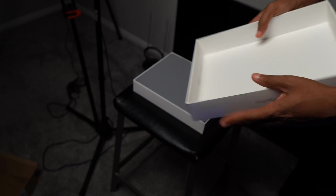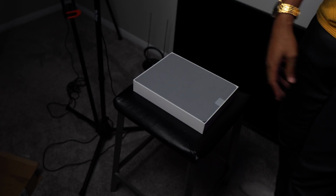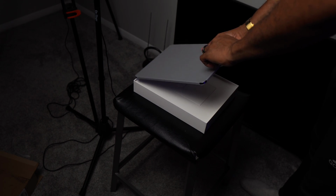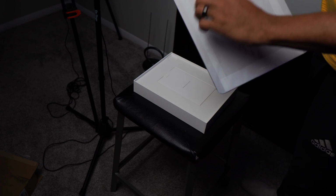Ooh, there it is. It does seem a lot smaller now that I'm so used to my doggone, I'm gonna keep this box, put it behind. I'm so used to the Tab S8 Ultra. It's been a while since I've had something smaller. Ooh, it's cold to the touch. Oh yeah, that's right. So they didn't actually put anything over the cameras, which is interesting.